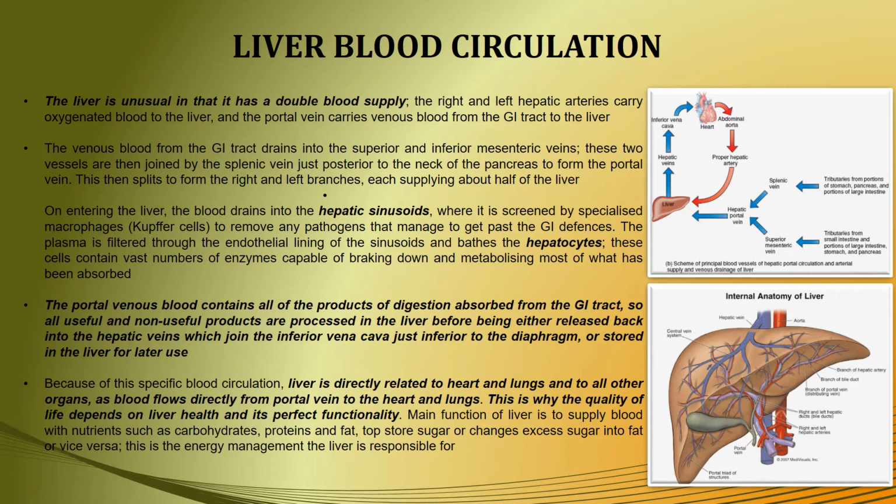On entering the liver, the blood drains into the hepatic sinusoids, where it is screened by specialized macrophages called Kupffer cells to remove any pathogens that manage to get past the gastrointestinal defenses. The plasma is filtered through the endothelial lining of the sinusoids and bathes the hepatocytes. These cells contain vast numbers of enzymes that are capable of breaking down and metabolizing most of what has been absorbed. The portal venous blood contains all of the products of digestion absorbed from the gastrointestinal tract, so all useful as well as non-useful products are processed in the liver before being either released back into the hepatic veins, which join the inferior vena cava just inferior to the diaphragm, or stored in the liver for later use.